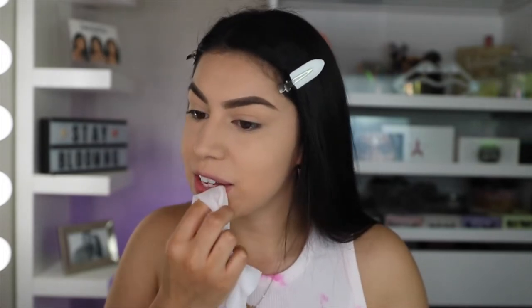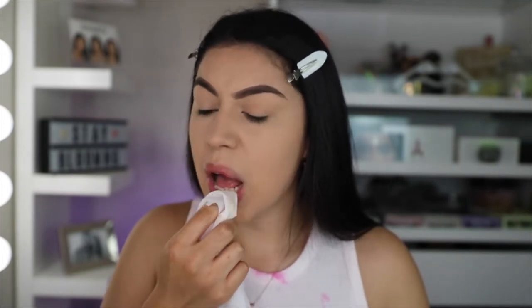By this point, I have foundation all over my hands and my lips, so I like to take it off with the makeup wipe and then put some more chapstick on, just so my lips can stay hydrated by the time I get to my lipstick part. And then I put on my Laneige lip sleeping mask.